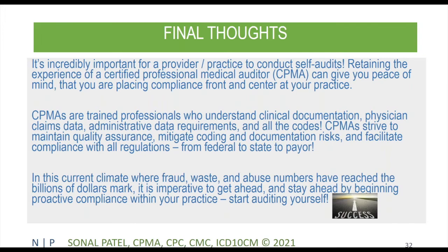You can continue seeing patients, do all of the good work that you were trained for, but your CPMA can help you remain compliant on the business side of it. CPMAs are trained professionals who understand clinical documentation, physician claims data, and administrative data requirements. They understand all the codes, the many, many codes. CPMAs strive to maintain quality assurance, mitigate coding and documentation risks, and facilitate compliance with all regulations from federal to state to payor.